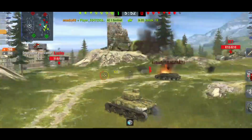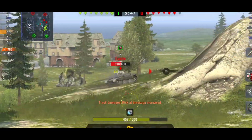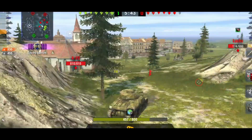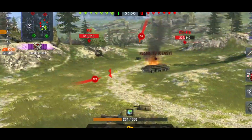It's got a higher alpha as well for what it is. You could do sort of 150 plus damage per shot. And again, like I said, you actually have armor. You can bounce a lot of shots. Of course, if you do come up against tier 5s, you're probably not going to bounce as much.